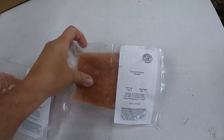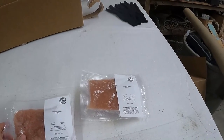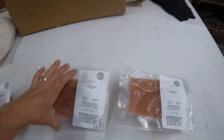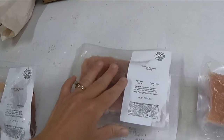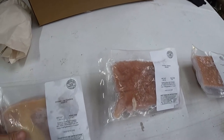We got ground chicken in 1 pound packages. Really excited about that. A lot of people have been requesting ground chicken, ground turkey that are on like a really low fat, heart healthy diet. We got chicken tenders. They are so good looking, so nicely packaged. I'm really pleased with the size they turned out to be.